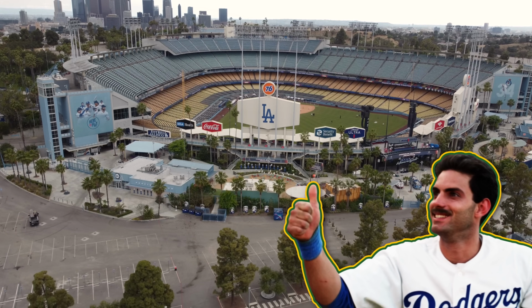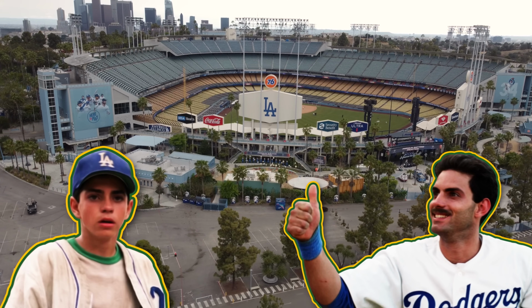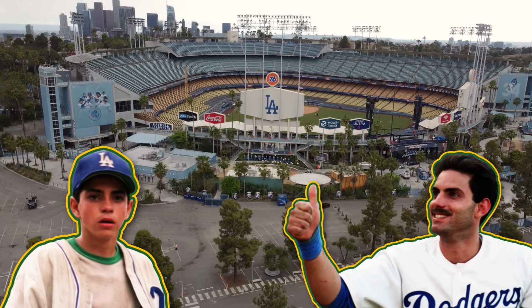The actor playing the older version of Benny passed away in 2008, and he was the real-life older brother of Mike Vitar, who plays Benny for the majority of the movie.